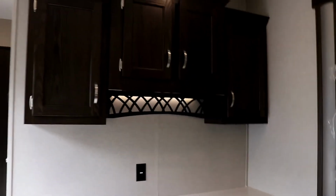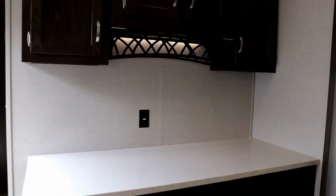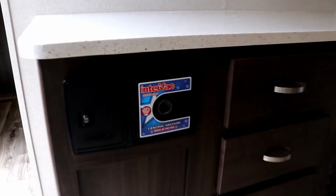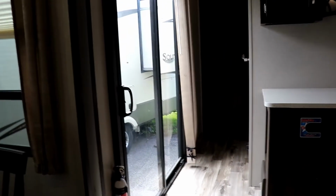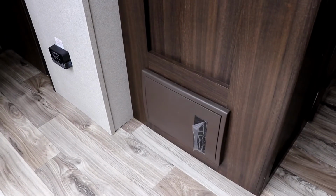Up above the refrigerator, you'll have a little bit of storage. Same thing on this side. Nice little wine rack. The 110 outlet is down close enough to the counter so you can plug in your coffee maker, toaster oven, things of that nature. You have a central vac system already on here. Nice drawers. Also, nice sliding glass door right there. And then, of course, your breakers and fuses are very accessible right out here in the hallway.